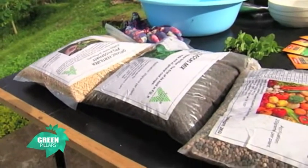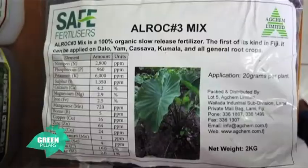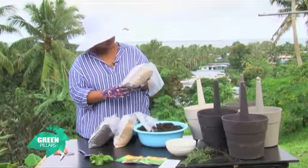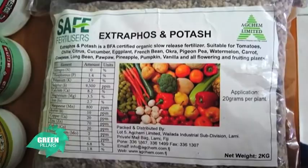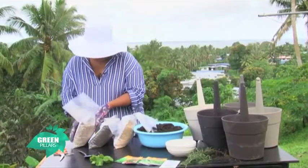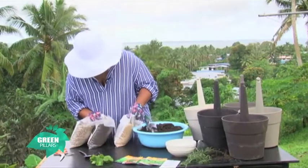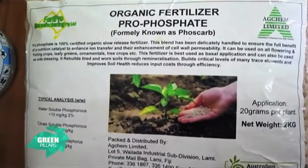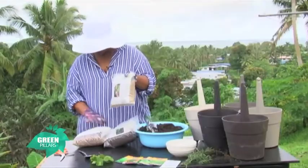Now all of these are slow release fertilizers, and they all help in different ways. This one is an extra phos and potash. Now these ones work really well with fruits and vegetables, but they work well with anything. And then lastly, we have our pro phosphate, which is really good for your greens. So we're gonna be working with these today.